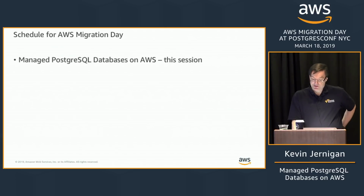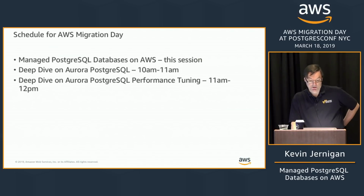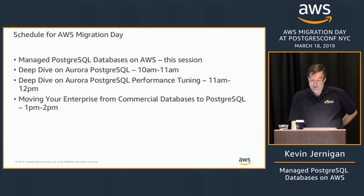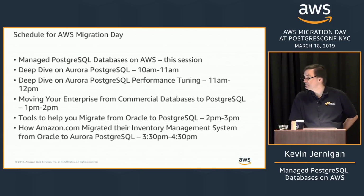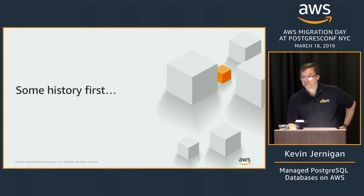So here's the schedule today. We start off with this session, which I'll give an overview of Amazon RDS and the two flavors of Postgres that are available in RDS. We'll then dive deep into Aurora Postgres and move from there to a focus on migration from commercial databases to Postgres, culminating in a session on Amazon.com's migration from Oracle to Aurora Postgres. And then we'll wrap up with an Ask Me Anything session about Postgres on AWS.